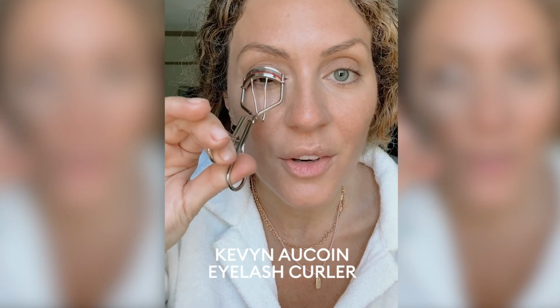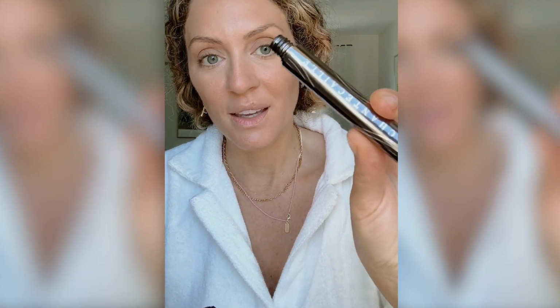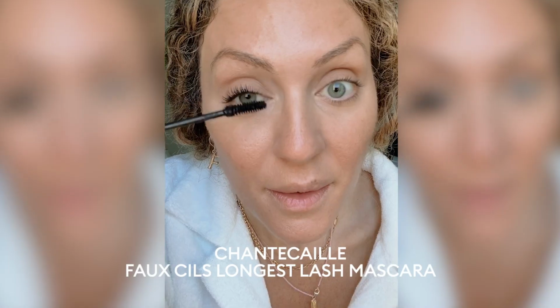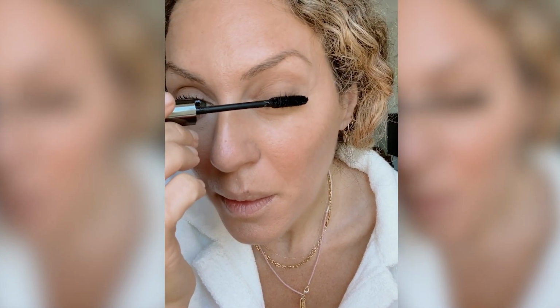I'm just using the Kevyn Aucoin lash curler. It's one of my favorites. And my favorite mascara, here it is, is the Chantecaille mascara. And the finish on this mascara, I like my lashes to look long and lean, so this does that.